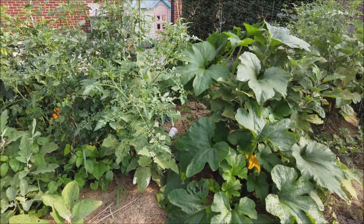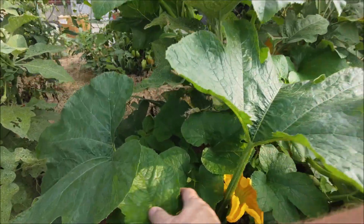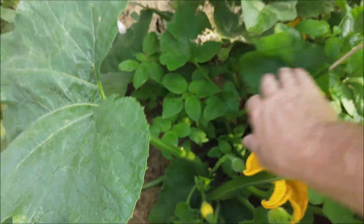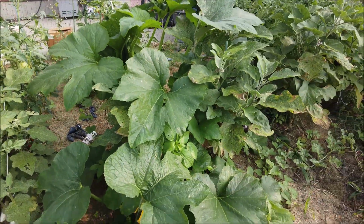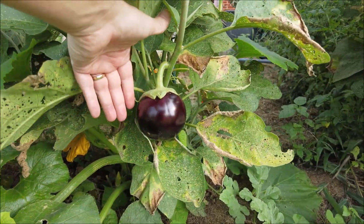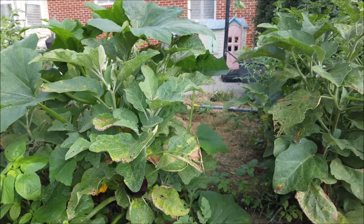Huge squash plant here. There's one down there. So he's gonna be another yellow. Should get a lot of pumpkins this year, I guess. I don't think he has any others growing. And he's gonna choke out this eggplant, which is producing. Getting some nice eggplants. That guy's probably ready to be picked.